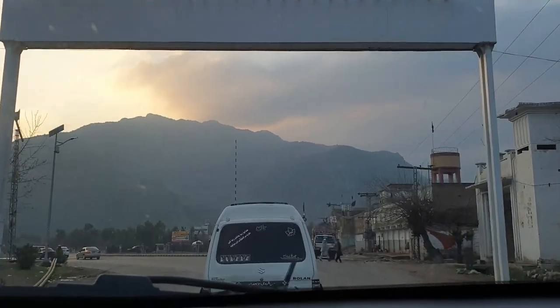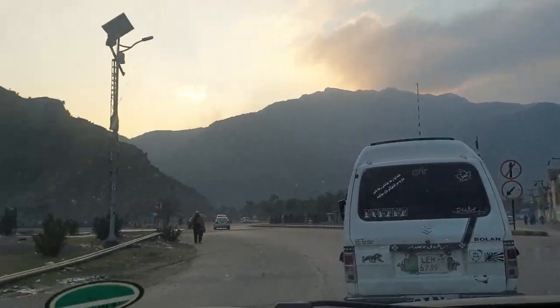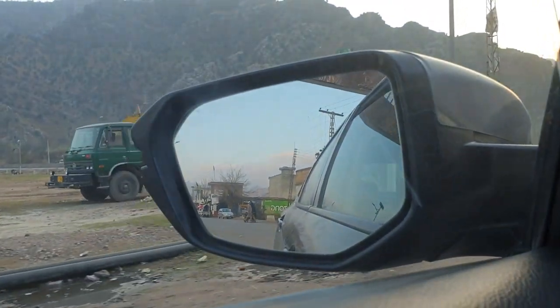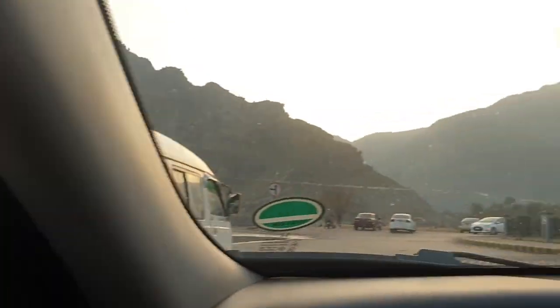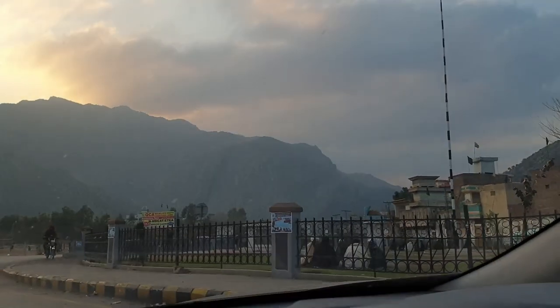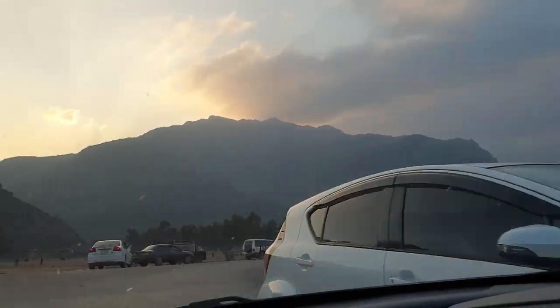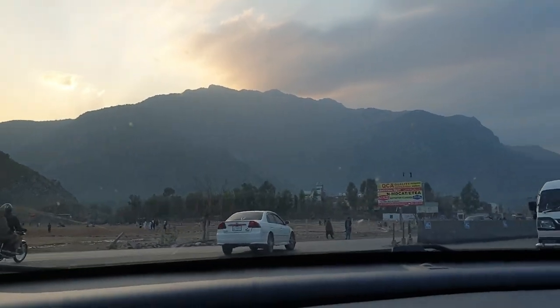Shohada Chowk on the outskirts of Darra, or basically the edge of Darra Bazar. That's us leaving, and the back of the bazaar. And you can see that the statue of Shohada Chowk is gone. Where was it? Ah, here was the statue. But anyway, we're off.